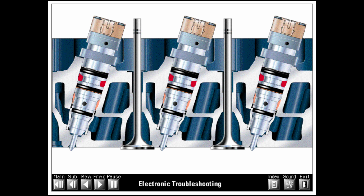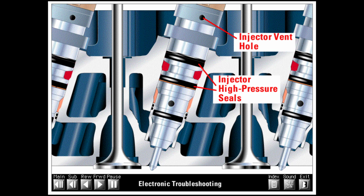This is done by disabling the injectors so that the engine will not start, and cranking the engine while visually observing leakage. Refer to the troubleshooting guide for specific instructions on this procedure.